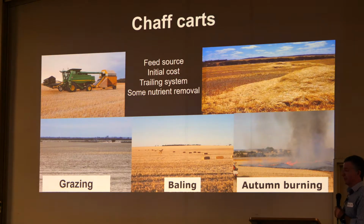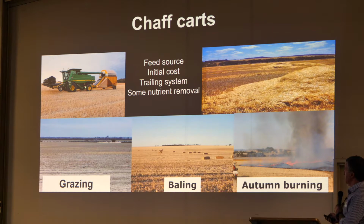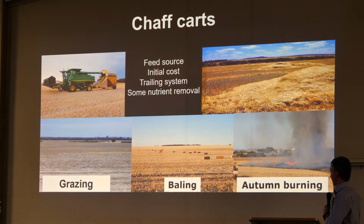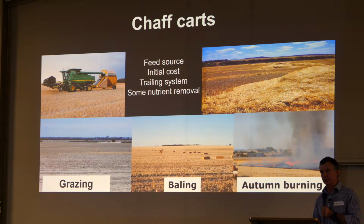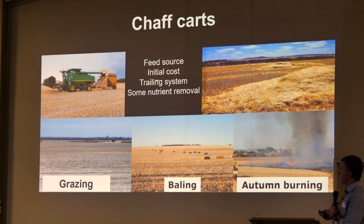Okay, so now going through the various systems. So chaff carts, you collect all the chaff material straight out the back of the harvester, you leave the piles of chaff around the paddock, and then you need to do something about them. And there's a range of options depending on whether you want to feed that material to stock or you just want to get rid of it to dispose of the weed seeds. It's a very good feed source, 12 to 14% protein depending on what you've been harvesting. There is an initial cost. A brand new chaff cart will cost up to $80,000. It's a trailing system, a lot of people don't like that, and there is some nutrient removal because you're concentrating that chaff material into certain areas of your paddock.